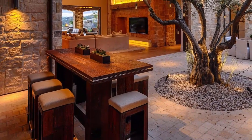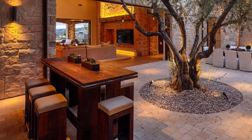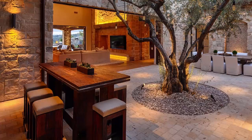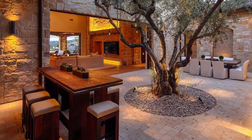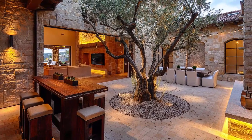When planning your own patio space, consider elegant ways to combine your main living space with your outdoor living space. This can be accomplished through the use of French doors, large windows, or a sliding wall.